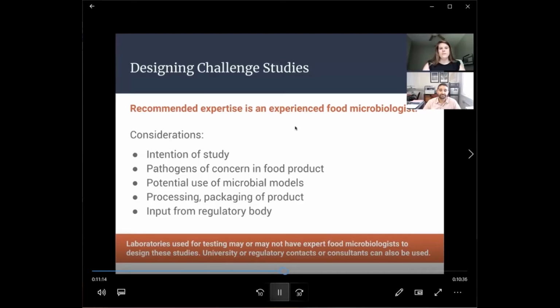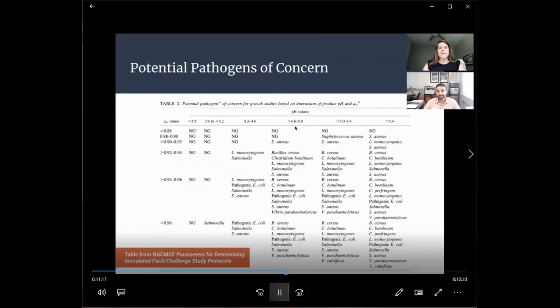And in determining the potential pathogens of concern, this table is actually taken from that NACMCF document that I've referenced, and it can be useful in determining potential pathogens of concern based on pH and water activity. Obviously, there are typical pathogens of concern in every food product, and so it's important to cross-check this with lists, to determine which pathogens or surrogates are appropriate to use during the study. But this list gives a starting point of the intrinsic properties of the food and what may be able to grow based on those properties. And then the list can be tailored down from there.